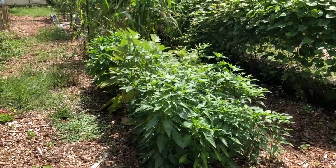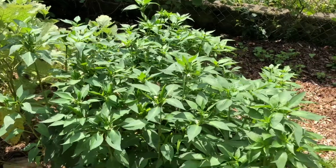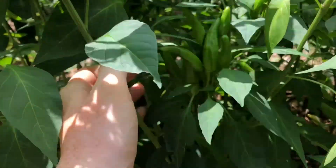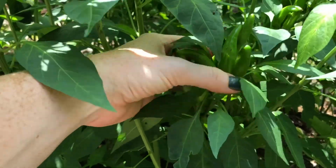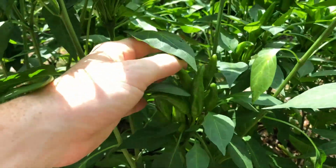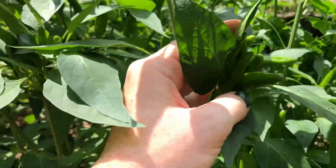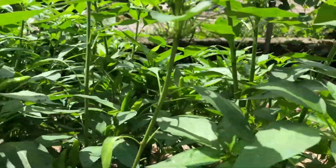Wow, I've never had pepper plants this big before. That is just a big, beautiful mess of peppers and eggplants. So these are the Thai red chili peppers that I got. I saved the seed from some. I ordered some Thai food, and this little dried red chili pepper came with the meal. Saved the seeds, planted them, and now it looks like I am going to have an abundance of these Thai red chili peppers.